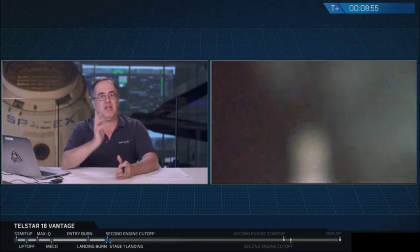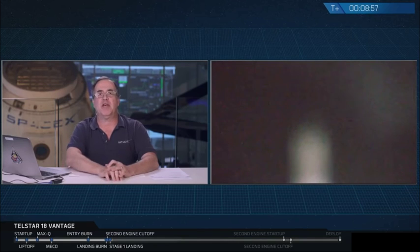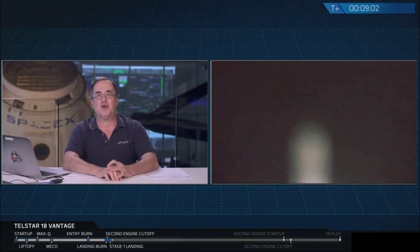Also, importantly, in the background just now, we had second stage engine shutdown on time. Guidance, navigation, and control engineer confirms we have a nominal orbit. That's the parking orbit, the first of 2 planned. So far, first stage looks good on the drone ship. Second stage is in the desired parking orbit.